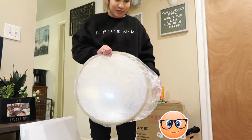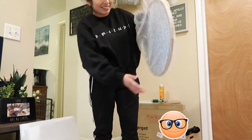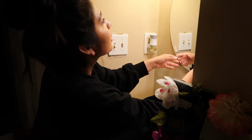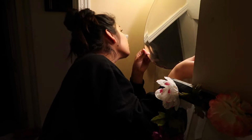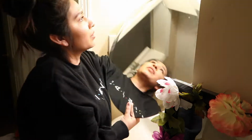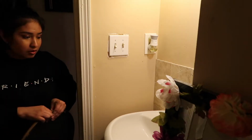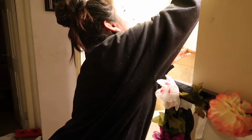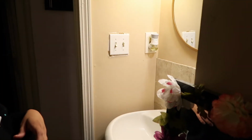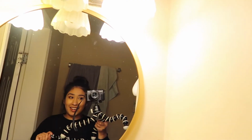OMG, this looks cute. Well, it does look pretty nice. So let's take this off and put the other mirror on here. Looks so nice, guys. Let me show you. It looks cute. Selfie place now.